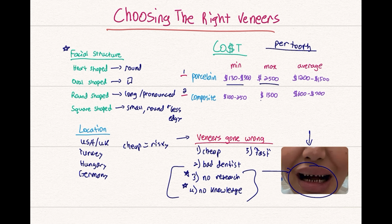As you can see, they cost a lot of money. The good thing is that you're not going to get a veneer for every single tooth. You really want to get the veneers that will cover all the teeth that are shown when you smile. Again, it's still pretty expensive. And now you can see why some people will opt for a much cheaper and risky situation, because they don't have the money to spend on quality veneers.